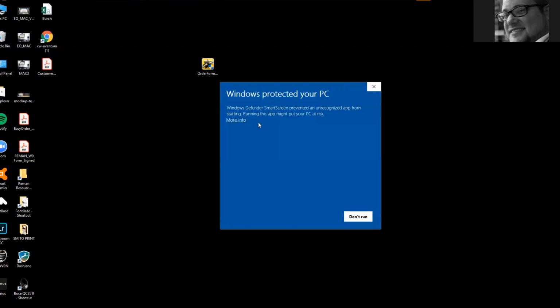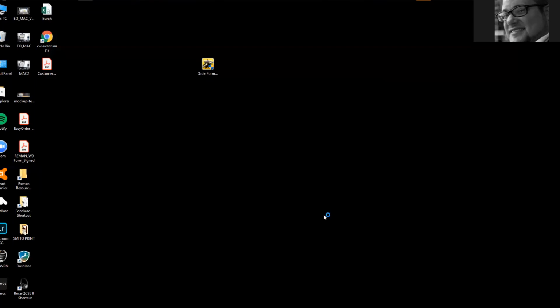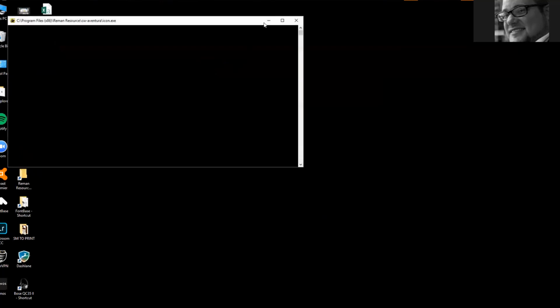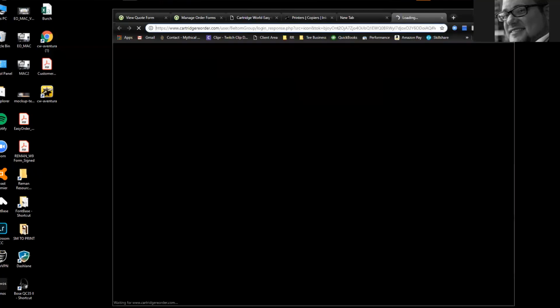So this was turned off earlier, but I want to show you it now. If you click on this icon, Windows will always pop this up. Windows protected your PC. You'd say run anyway. And basically what it'll do is it'll install that Cartridge World icon. Just go install and close. And so right from here, you'll see that.